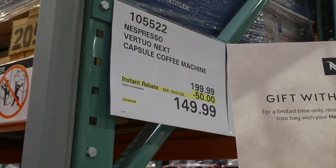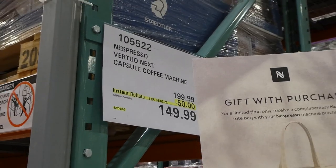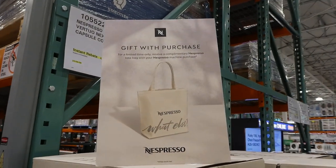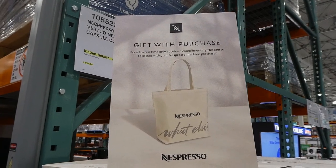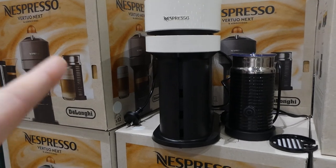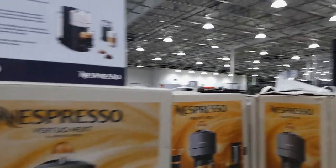Nespresso Virtual Next Capsule Coffee Machine. It's $50 off, to $150 until the 3rd of July. So this one comes with a gift with purchase. It says, for the limited time only, receive a complimentary Nespresso tote bag with your Nespresso machine purchase. That's really neat. So we have them in two colors right now. We have them in white as well as the gray, which you can see up there.